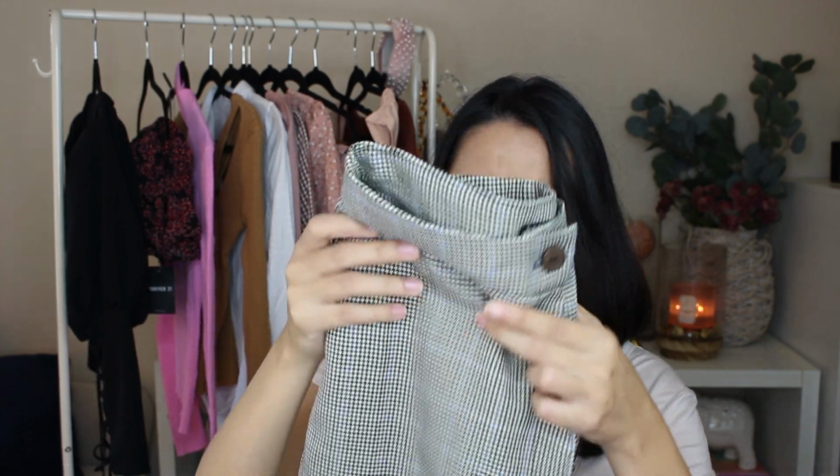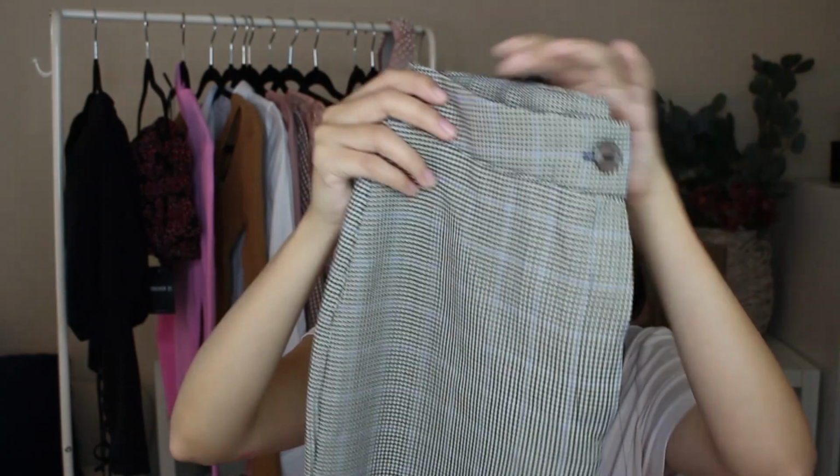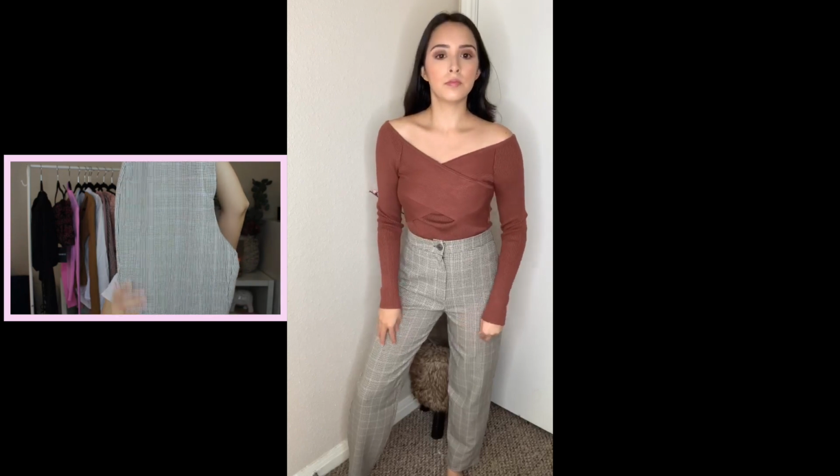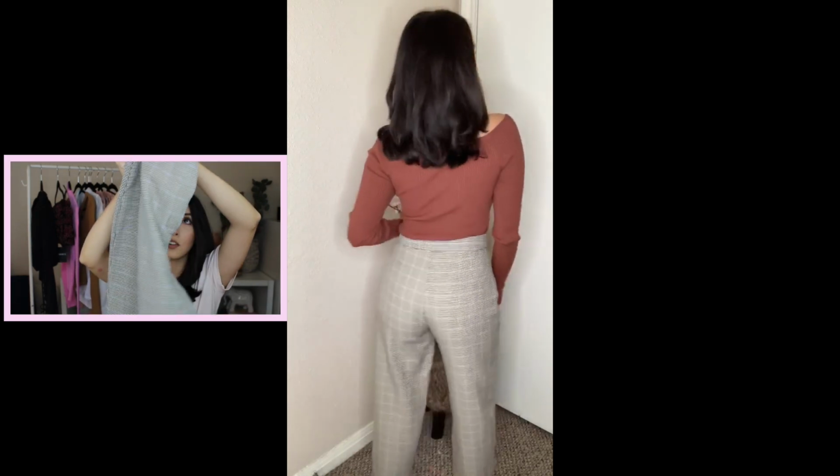Last but not least, as far as the clothing items that I got from NastyGal, are these beautiful dressy plaid checkered pants. I don't know what kind of print this is, but you know when you see it, this print literally just screams fall to me, and they are just so cute and pretty. You can definitely dress them up or dress them down, do whatever you want. I have already worn these. I got them in a size US 2. They look so good, and honestly, if you don't like pants that are looser around the leg area, then these are not going to be for you. But I love them, and I think they look so cute, and there's just so many ways that you can style these.